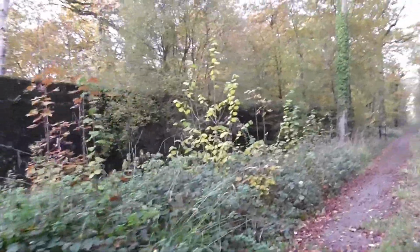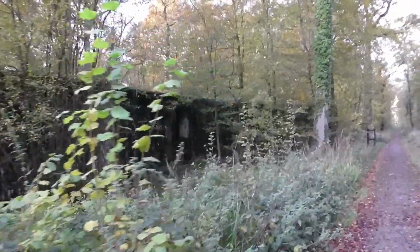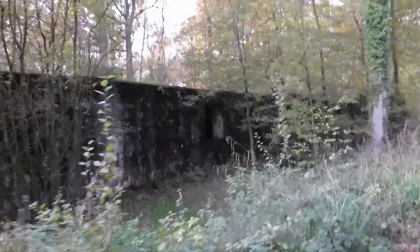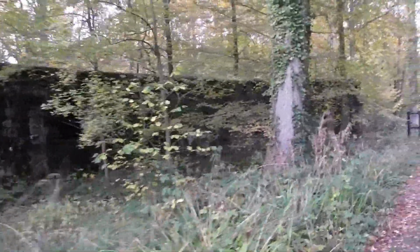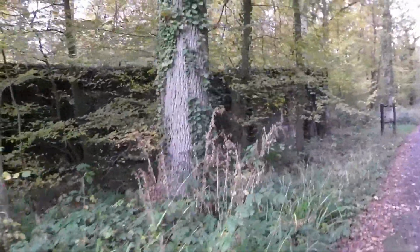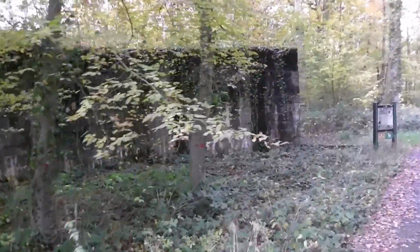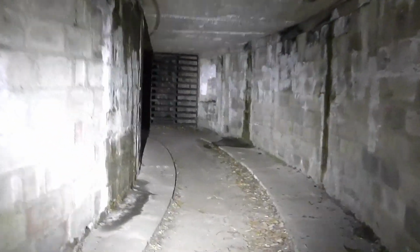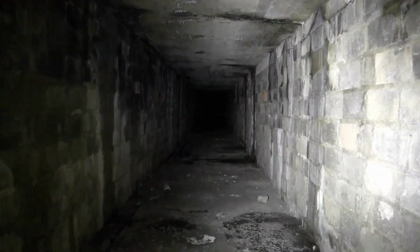I wonder how much camouflage they actually had when they were in operation. Obviously the Germans are going to put them into woods like this for safekeeping, so that Allied bombers wouldn't see this. Right, the authorities have obviously blocked that off for whatever reason. The other one's open. What's down there? Nothing really.